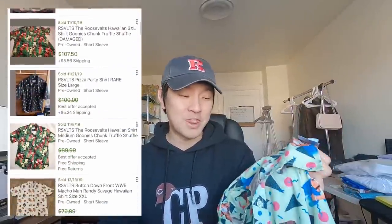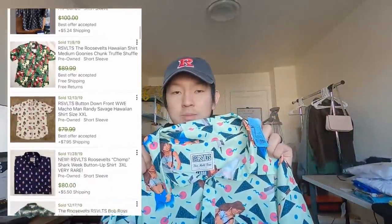I'd say the most exciting find for today was this shirt right here, this graphic button-down shirt, short sleeve. It was just a tag I've never seen before. It's called the Roosevelts, RSVLTS, and I was just going through the clothing racks, and this piece just felt like a quality piece, and I've never seen this tag before, so I looked it up and I was pleasantly surprised. I think I can get at least 50 to 60 bucks for this.